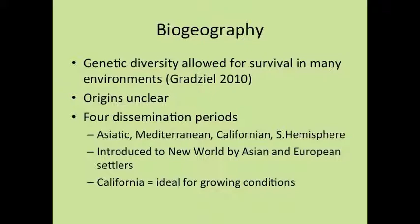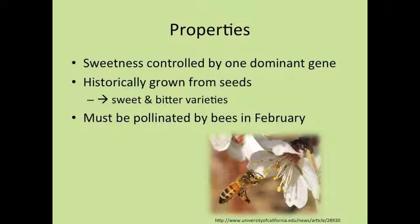The property of sweetness in Prunus dulcis is controlled by a single dominant gene through a simple Mendelian model. Sweet types that had been pollinated by bitter types would yield both sweet and bitter nuts, so humans had to carefully select for sweet almonds.